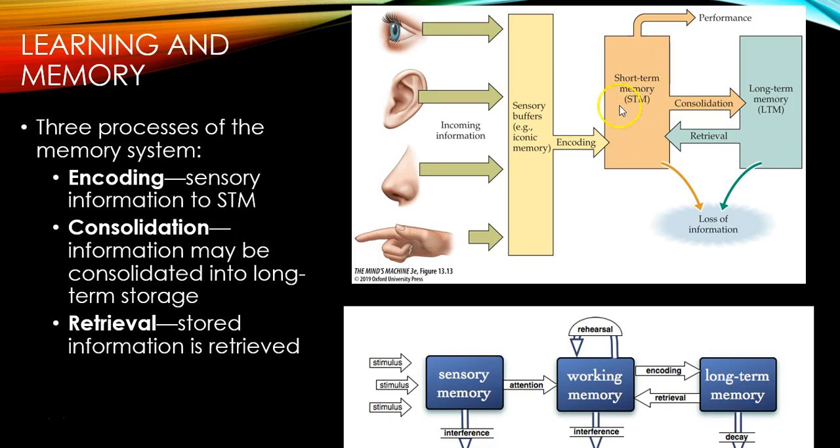And if that information in your short-term memory is practiced, is repeated, if you keep thinking about it, then you can potentially, what we call, consolidate what's in your short-term memory into your long-term memory. So information that you think about, that you study, that you repeat over and over again can go from short-term memory into your long-term memory.